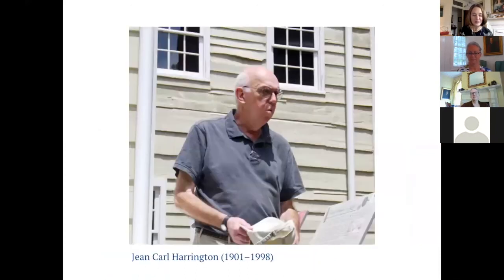So during the summer of 1971, noted archaeologist Jean Carl Harrington, affectionately known as Pinky, carried out a dig to try to find that elusive 18th century kitchen. Instead, he and his team found a circa 1810 smokehouse just to the east and the south of the reconstructed kitchen. And I will note that Harrington was involved early on as an advisor to our archaeological work at Scotchtown.